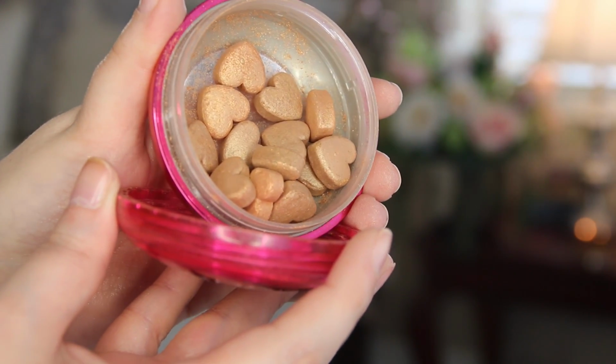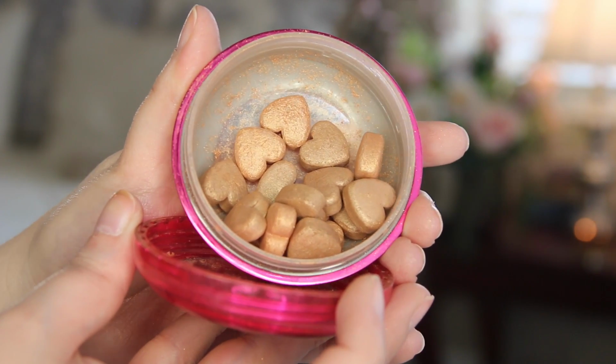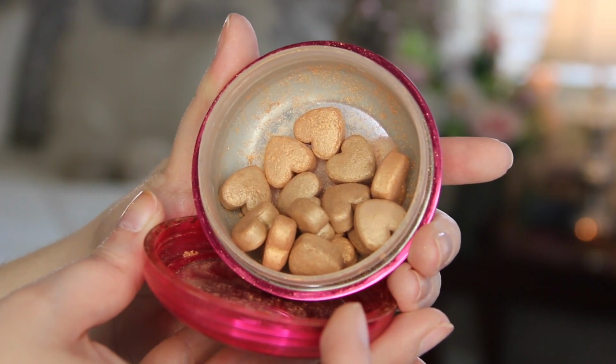So now for bronzer, I'm using the same Sephora Pro Flawless Bronzer brush that I did last week, but I am using a different bronzer this week, one of my favorite bronzers, which is the Happy Booster Bronzer by Physicians Formula. The reason why I love this bronzer is it has these little loose hearts inside, so it's not a pressed bronzer, and the color of the hearts themselves is a really pretty golden brown color, and it's very shimmery, but it's just so glowy and beautiful.